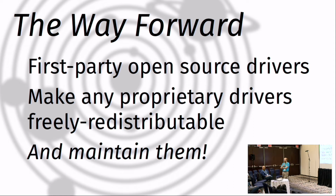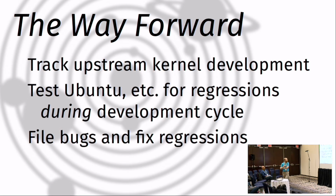And please maintain your drivers. You know, that life cycle, 5 years, 10 years, that's important to just have at least basic driver support so that operating systems continue to work as they advance. So try and track as much in upstream kernel development as possible. Test in distributions. Sometimes there are various versions of things that end up conflicting with each other, small little bugs that get introduced during the development cycle.